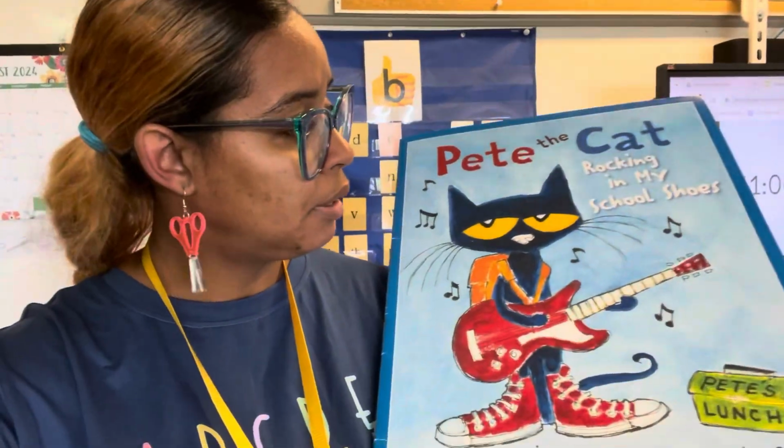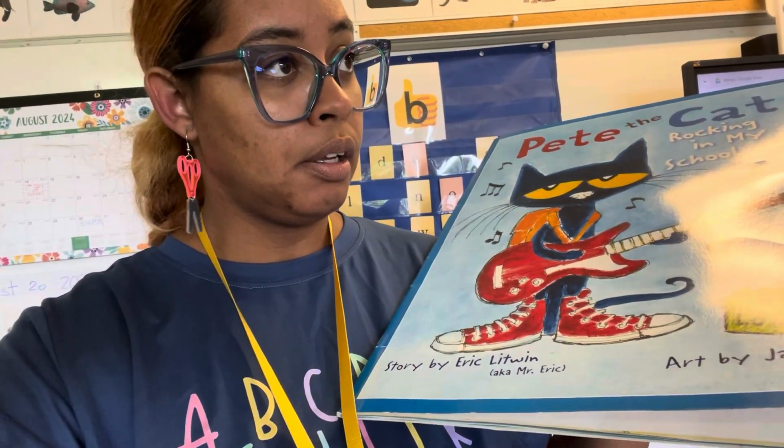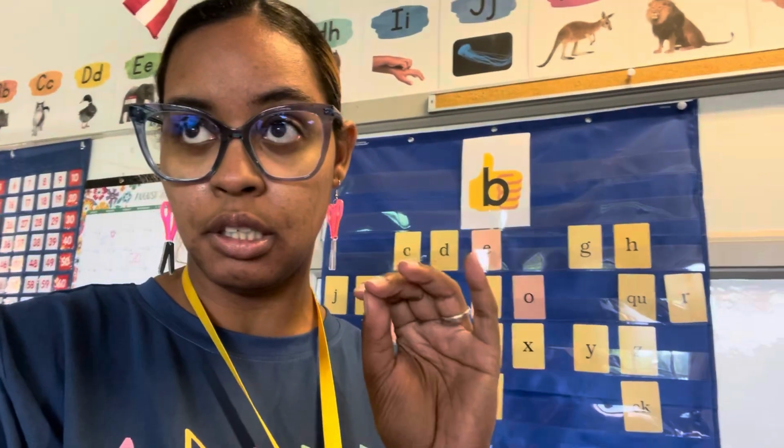So today's activity, you read the book, of course, and it's cool to read it within the first like 2 weeks of school. Pete the Cat, Rocking in My School Shoes is just a really great book to read. So the activity that you guys can create with this is to kind of put it like this, like it is here, and then you give them just one word, like an adjective that is describing something, right?